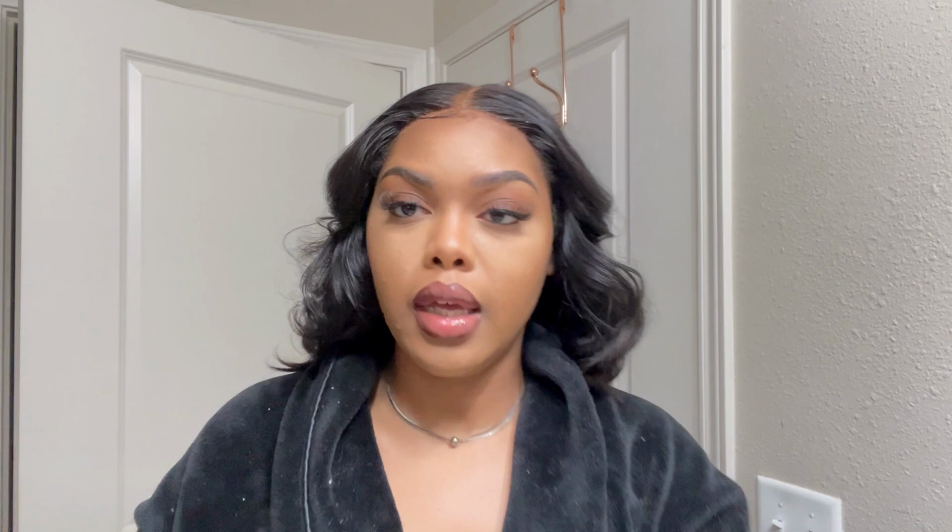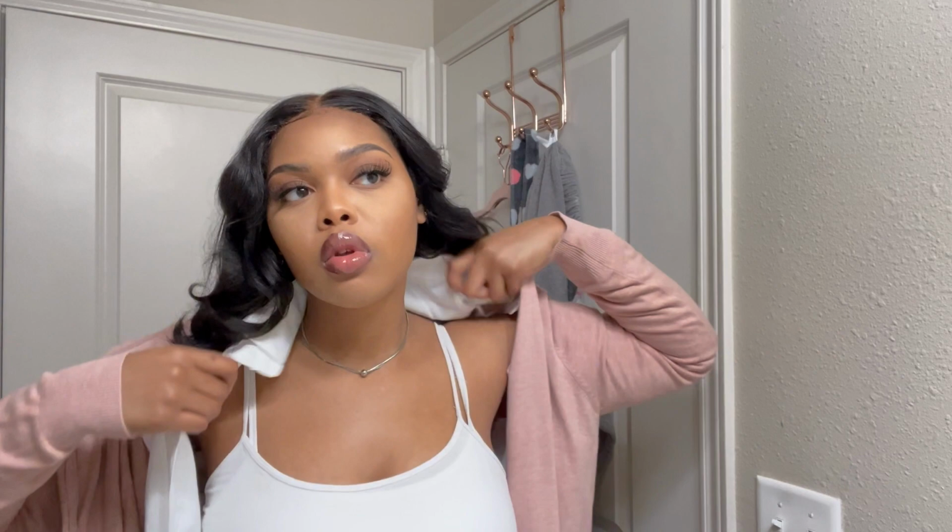I'm about to go get dressed and then I'll be back to show y'all everything that I got on. So I'm wearing this white button down shirt with a pink sweater. I got this shirt from Shein. It was, I think, $8. And I'm gonna pull the sleeves down so that you could see the white, and then pull the pink up. I'm gonna do this on both sides.